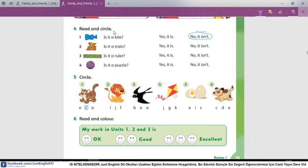Read and circle. Is it a kite? No, it isn't. Bir uçurtma değil çünkü. Is it a train? Sizce? Yes, it's a train. So, yes, it is. Is it a ruler?